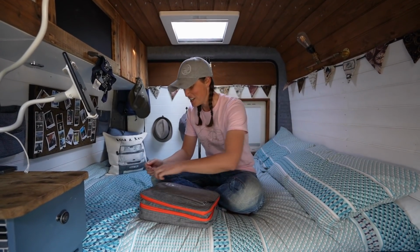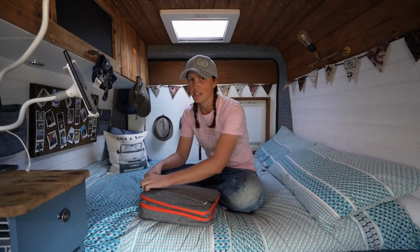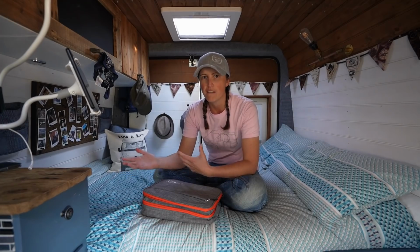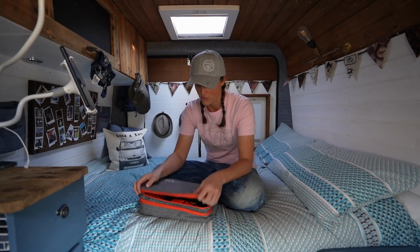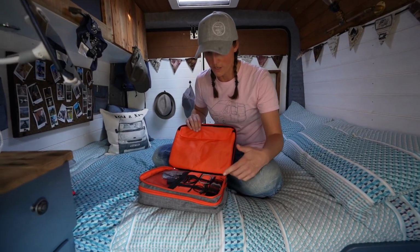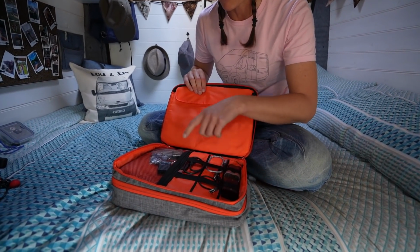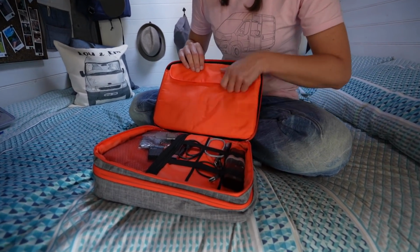So number 8, I think we're on about number 8. Don't worry, we're nearly done, is this. This genuinely was a game changer for me. So this is a cable tidy. Now, there's not a lot of space in the van, and even without having a YouTube channel and all these extra accessories, everybody these days carries around a lot of cables. So this just means I can organise all my bits and pieces, so chargers for phones, for the tablet, for the cameras, spare batteries, all sorts of bits in there.